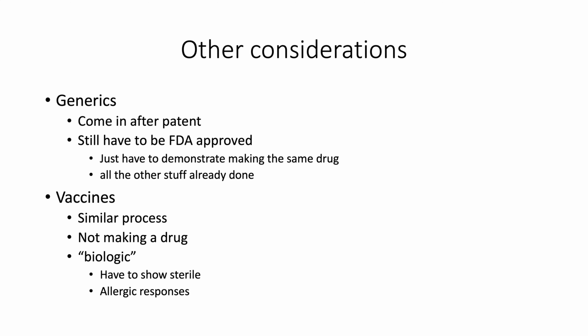A big thing with biologics, because they're biological entities, is allergic responses, so they have to look out for stuff like that. It's a little bit different process. You don't have to discover the drug from nothing. A lot of times with vaccines, a lot of the work is already done. They can just put a different thing in kind of the same package. So when they were talking about the COVID vaccine, they said it'll probably take about a year. That's not 15 years, and that's because you're not starting from scratch.